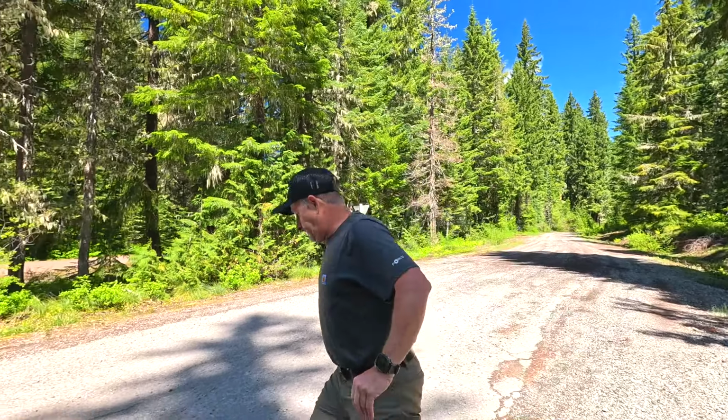This is Fisher Point, the name of the trail. It's a blue diamond. Let's go have some fun and see what kind of obstacles we can get into. I've never done this trail before, but it's open now, so let's go check it out.